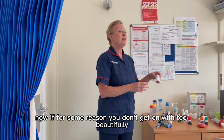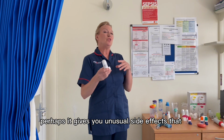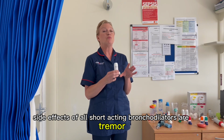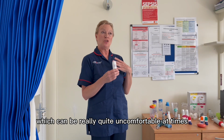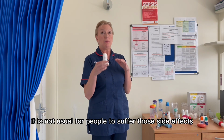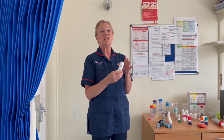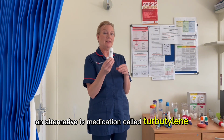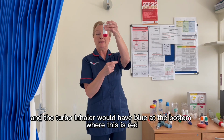Now, if for some reason you don't get on with salbutamol, perhaps it gives you unusual side effects that don't make you feel very well. Known side effects of all short-acting bronchodilators are tremor, palpitations, that is the heart beating fast, which can be really quite uncomfortable at times. These side effects tend to go with use. It is not usual for people to suffer those side effects all the time that they use them, but they're both well-known side effects. So for some people that are particularly sensitive to salbutamol, an alternative is a medication called terbutaline. Terbutaline comes in a turbohaler, and the turbohaler would have blue at the bottom where this is red.